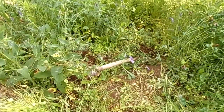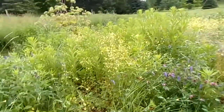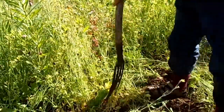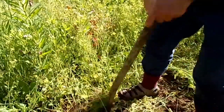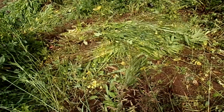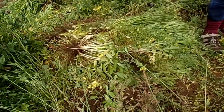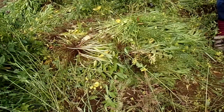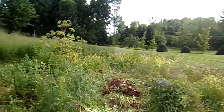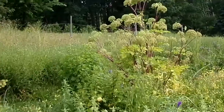Well, after about 10 minutes of working, I've done a little patch there, but I've also got to get all the way down there. Well, I've made some inroads into this overgrown patch here. I've got two great big piles that I've made, and I've got down as far as the Angelica. I'm just having a little break right now because I'm feeling a little bit hot.